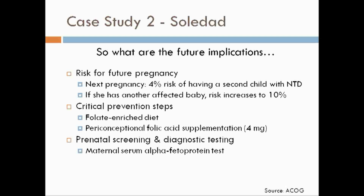Now, what about implications? Well, risk for future pregnancy, we just talked briefly. So having had a previously affected pregnancy, we want to give her about a 4% risk of having a second child with a neural tube defect, but we want to follow that up very quickly with how important preventive measures are and how she can bring that 4% risk down with folic acid supplementation.